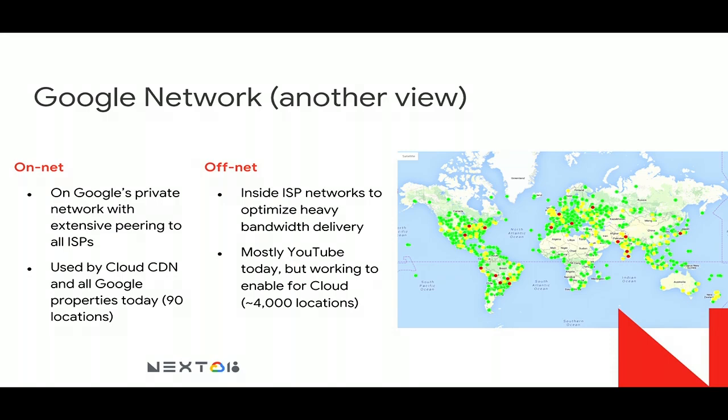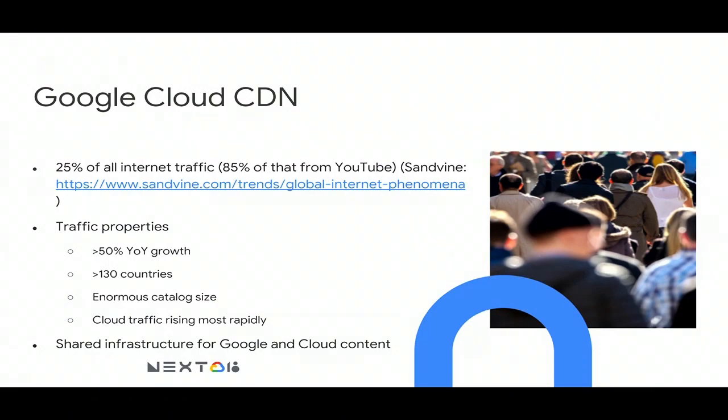The reason that we have both is we want to have as good a relationship with ISPs as we can. In many of those cases, ISPs see benefit in having caches in their network. In other cases, they don't. We play along with whatever suits them best. So we pick the best interconnect capability that fits our ISP partners. We're working to make the off-net caches available to Google Cloud. I'll say a little bit more about that later, but right now only the on-net ones are available for the cloud offering. Okay, our Cloud CDN.